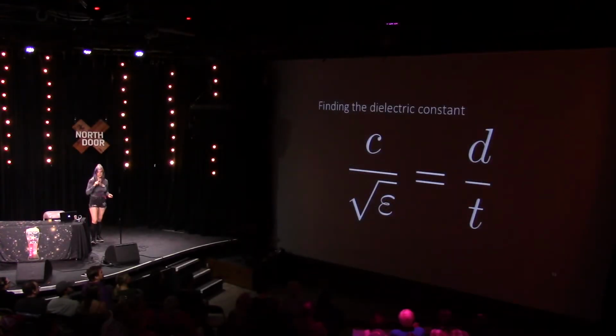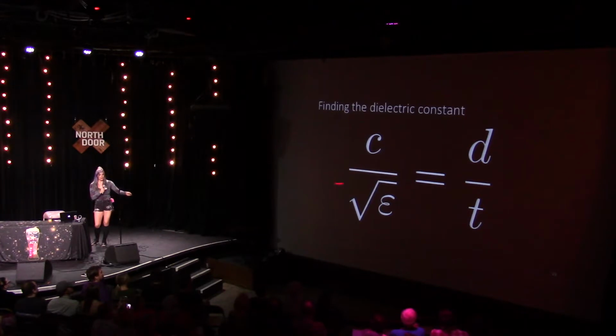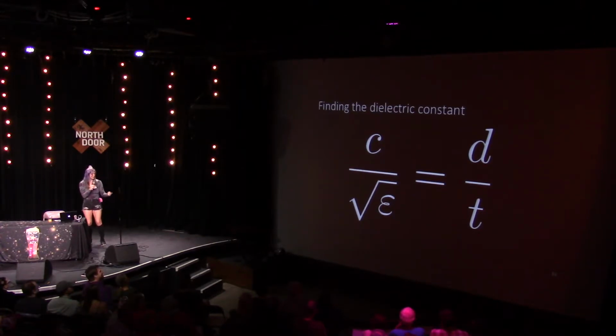Okay, so this is the only equation I'm going to show you. I think it might be the only one you've seen all night. And please bear with me, it's not that hard. This is just showing you velocity equals distance over time. If you've driven on the highway, you've probably done this in your head. Our velocity is the speed of light over that electrical property magical number that I introduced you to earlier.